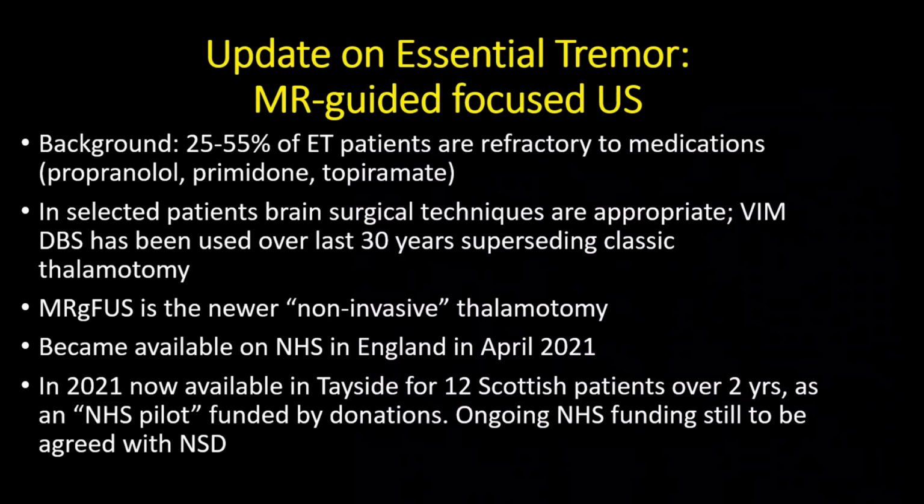And in selected patients, we've always been offering brain surgical techniques where appropriate for refractory patients, and really deep brain stimulation has been the main thing that we've been doing over the last 30 years and for about 20 years in Glasgow. And that superseded the classic thalamotomy lesioning. But MR-guided focused ultrasound treatment is the kind of newer kid on the block. It's a non-invasive thalamotomy. It's available around the world.